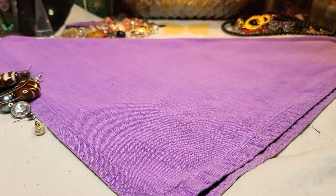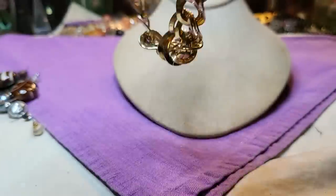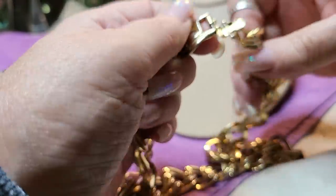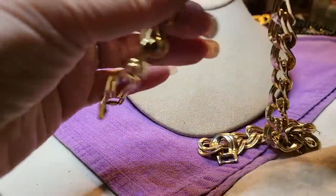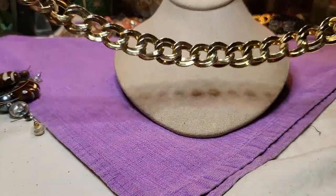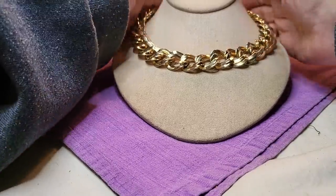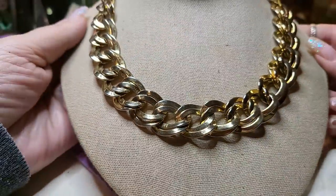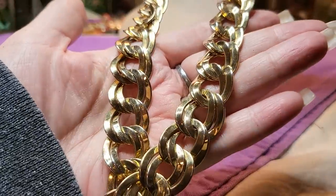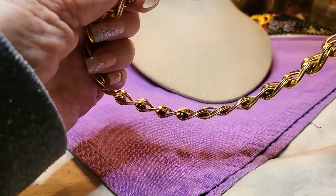Nice. Oh, this is pretty. We have a gold tone necklace with a fold over clasp. See if I can't get this straightened out. I don't see a name on it. Okay. Okay. Goes like this. Gold tone. I don't think I have it totally straightened out, but you get the gist of it. That's very pretty. Yeah. Vintage. And it's not chintzy. It's not, you know, real lightweight. And I don't see any names on it.